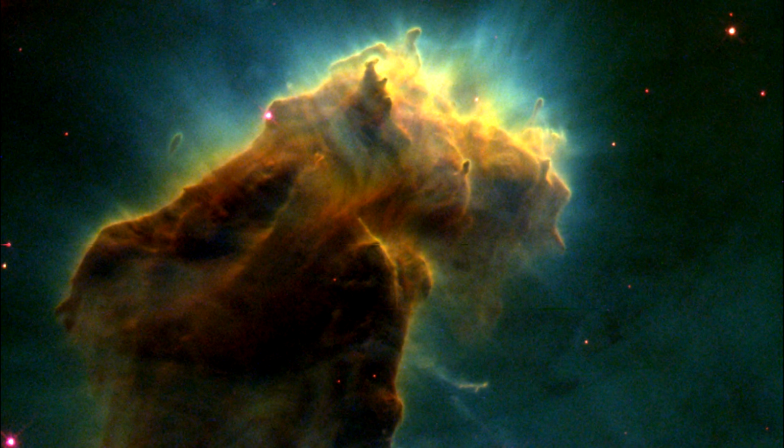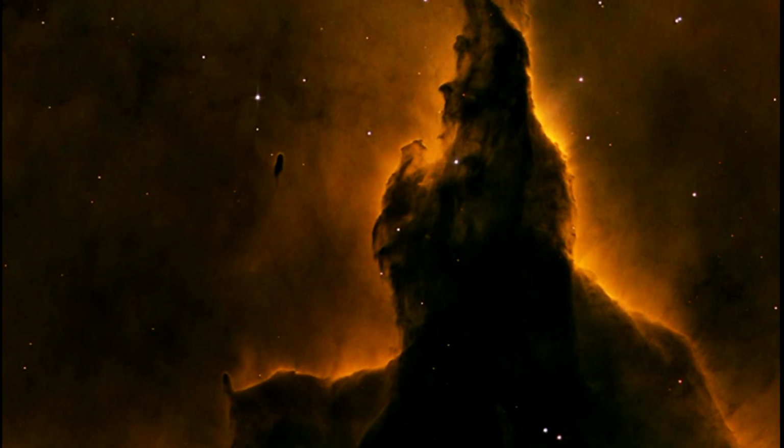As the pillars themselves are slowly eroded away by the ultraviolet light, small globules of even denser gas buried within the pillars are uncovered. These globules have been dubbed EGGs. EGGs is an acronym for Evaporating Gaseous Globules. But it is also a word that describes what these objects are, because forming inside at least some of the eggs are embryonic stars. Eventually, the stars themselves emerge from the eggs, and the eggs themselves are evaporated.